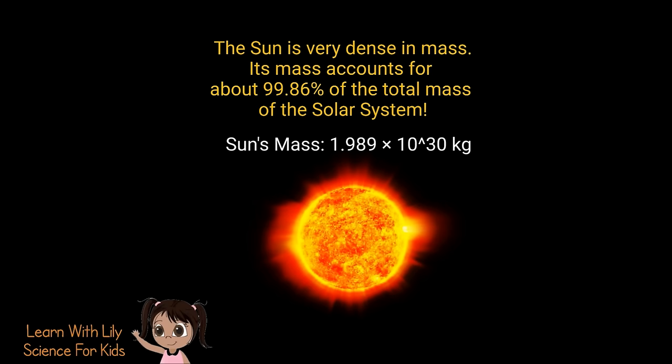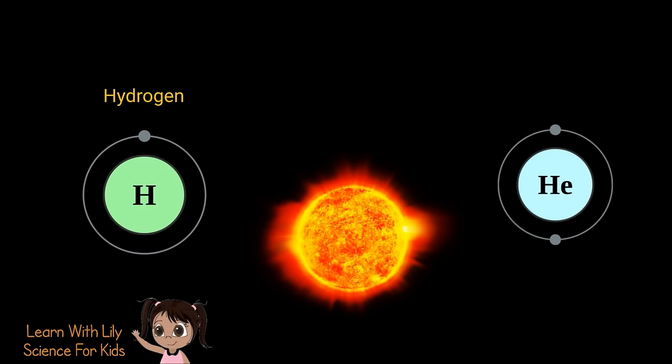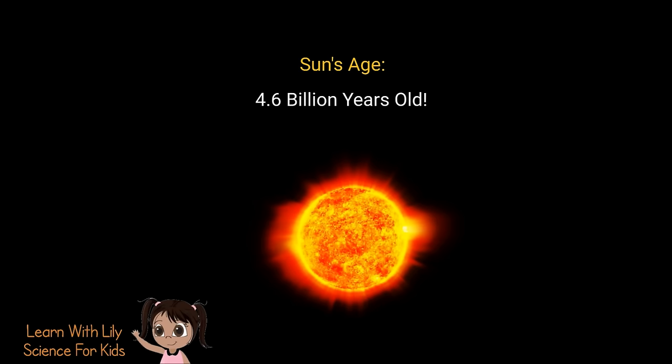The sun is very dense in mass. Its mass accounts for about 99.86% of the total mass of the solar system. It's made mostly of hydrogen and helium. And I think some carbon and nitrogen, too. How old is the sun, anyway? It's about 4.6 billion years old. Wow, that's pretty old.